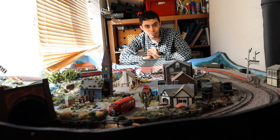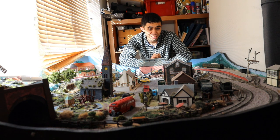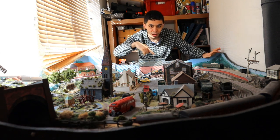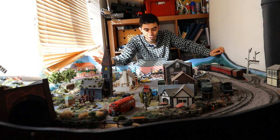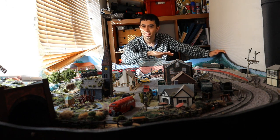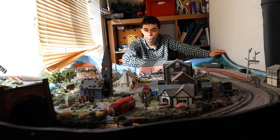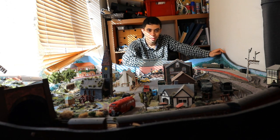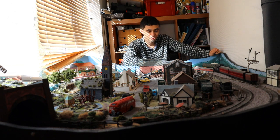Basically, I've moved house recently, and this layout can't come with me because it's just too big. When it was built, it was all on one board. It's a big oval, like a typical train set, and it's basically too big to ever leave this room. And even if I did, I'd like to progress. I think this has lived a good life now. It's time to move on and build another layout in future, hopefully. So we're gonna run some trains for the last time before the miniature beaching axe comes and shuts this railway for good.